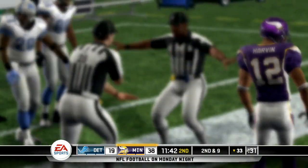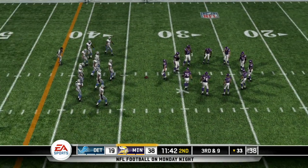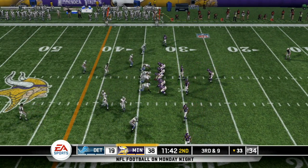The pass is away. This is going to be close. Did he come up with it? They say no, he didn't have it. Well, let's give him some credit for making a great effort, but just unable to pull that one in.